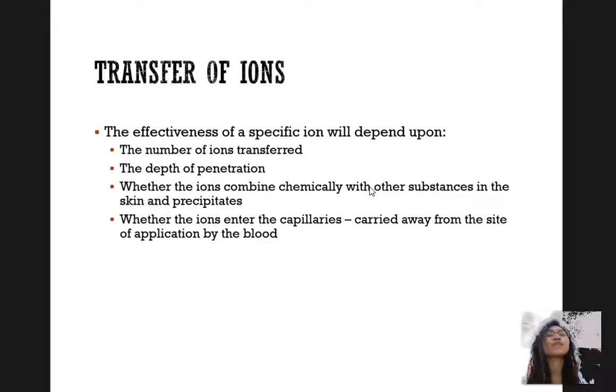Okay, transfer of ions. The effectiveness of a specific ion will depend upon the number of ions transferred. Madami ba yung gamot na nilagay mo? Konti lang. Kasi ito, subject pa rin siya for the law of optics. The depth of penetration: kung na-deliver nyo ba siya or there was a transdermal drug penetration na enough for that drug. Whether the ions combine chemically with other substances in the skin and precipitate, ibig sabihin, mag-separate out siya as solid. And whether the ions enter the capillaries and are carried away from the site of application by the blood. So, itong mga to, ito yung mag-a-affect ng effectiveness of a specific ion or the specific drug.